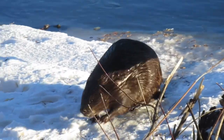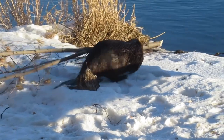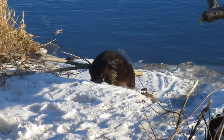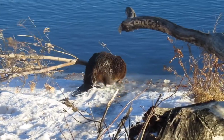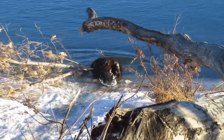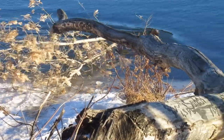When I got back about 15 minutes later, Chewbacca was dragging a medium-sized tree down the hill. I hated that I missed the action because I love filming them cutting trees. In any event, I got back in time to see him dragging it to the water, and I'm going to stop talking and let you watch him struggle to get this tree around the corner and upstream because the branches keep getting stuck.